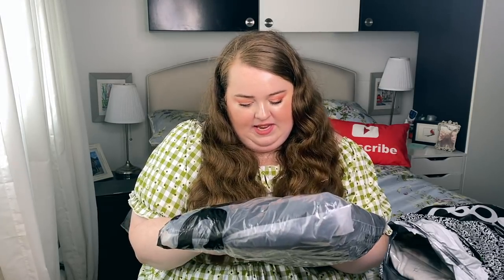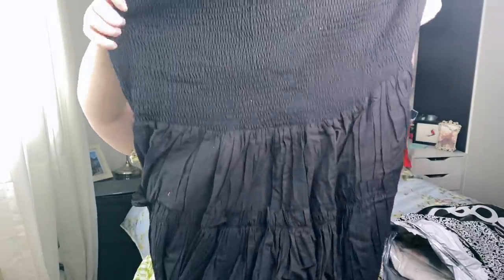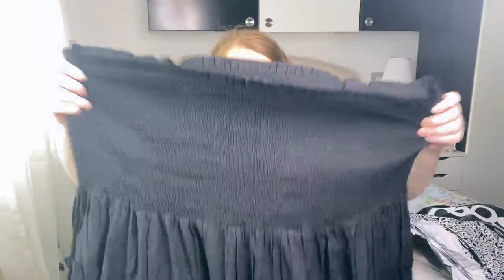So, I've got a big black thing here. This is a sheared cami midi sundress. I think I remember it now. Thought this was an interesting choice, quite simple. Oh, very simple. It is just a black maxi with some ruffly tiers and a nice stretchy top and quite nice thick straps with some ruching detail on. Very, very simple. It does look quite big. There's a lot of material here.